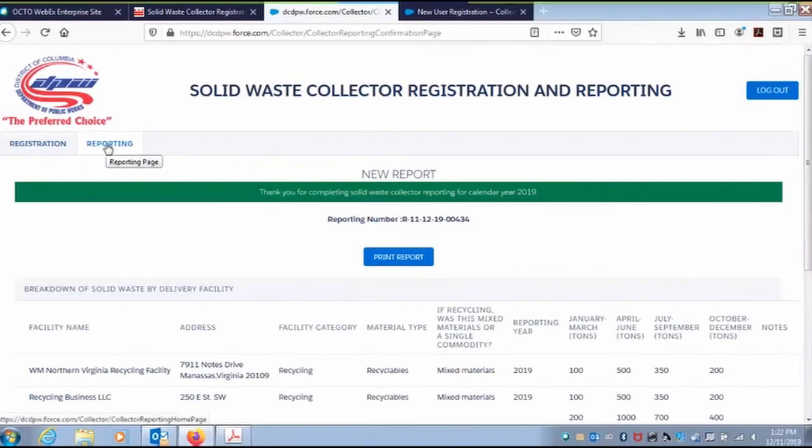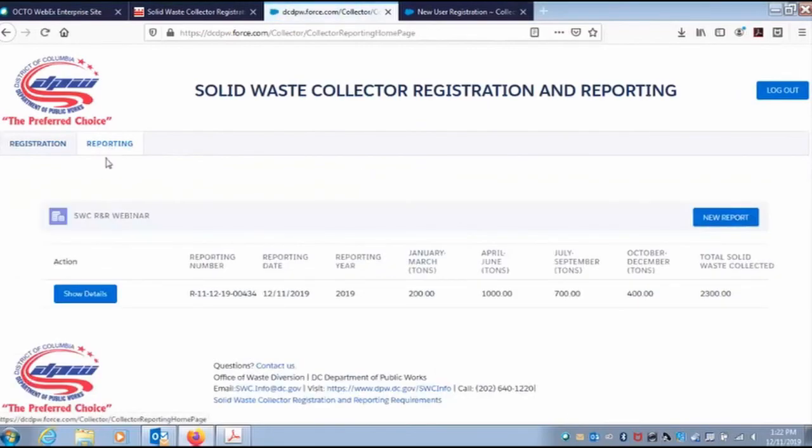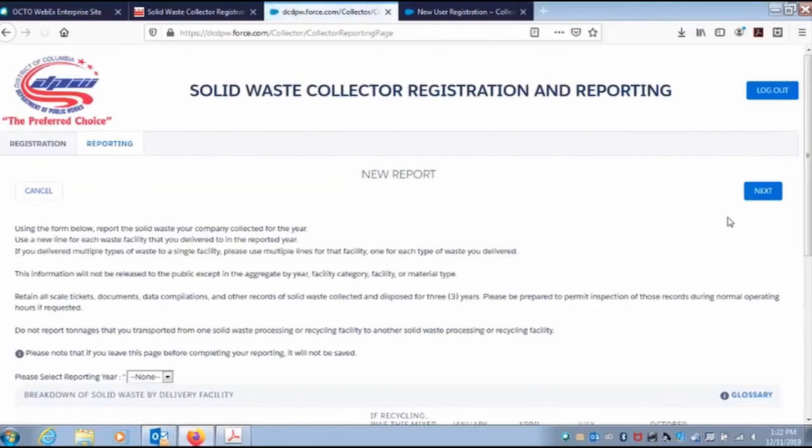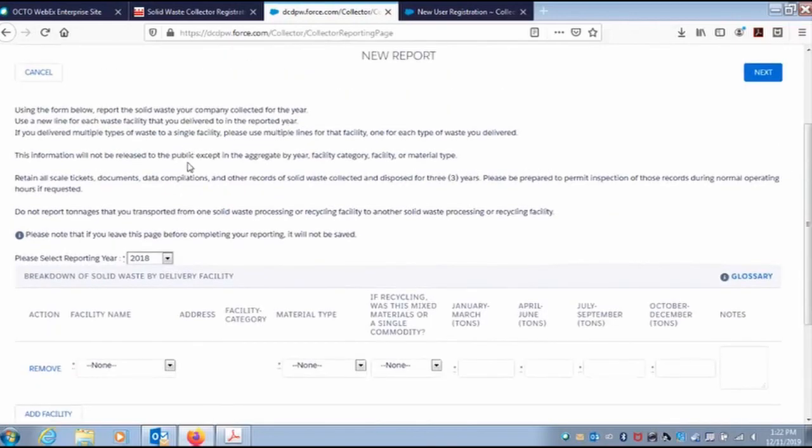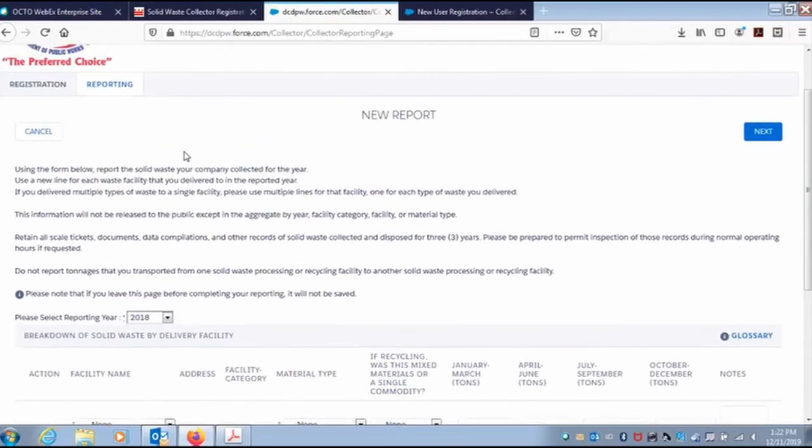Now, like I said, there's some haulers out there that have not reported for 2018. So if you were to go back and do that, you can do that just like this. And then you would go in and do the exact same thing, but for 2018. So I would definitely check your records to make sure that you have registered for 2020, you have reported for 2019, and you have reported for 2018. That represents full compliance. And by March 1st, you will be in good standing with the district.